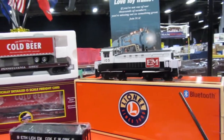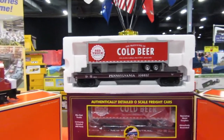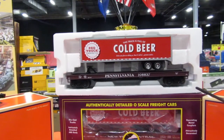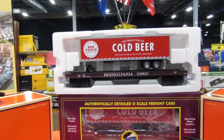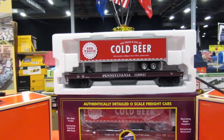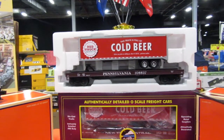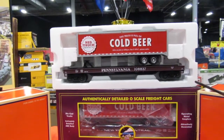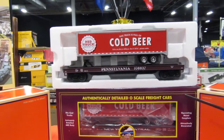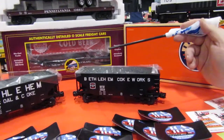Great. Andy, we have a piggyback car and two hoppers. Would you tell us about them? So in the back here we have the cold beer trailer on flat car. We have two different trailers, one with Pennsylvania and one with the New York Central lines. There's 96 of each made. They're from MTH. They are Premier, and they are available on our website at www.metca.org.